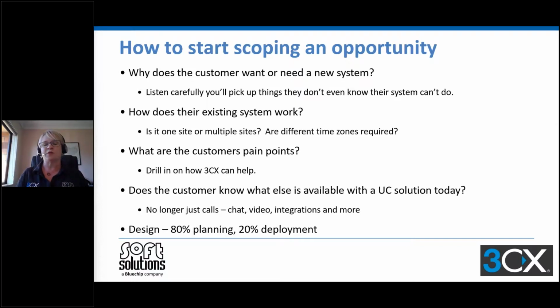And when you're scoping an opportunity, this is something that one of my colleagues said to me right at the beginning of my VoIP journey nearly 5 years ago, and his words were, 80% of all you're doing is planning. 20% is the actual doing of the deployment. So if you plan well, you will not face too many issues. Always the odd thing, but you get good.